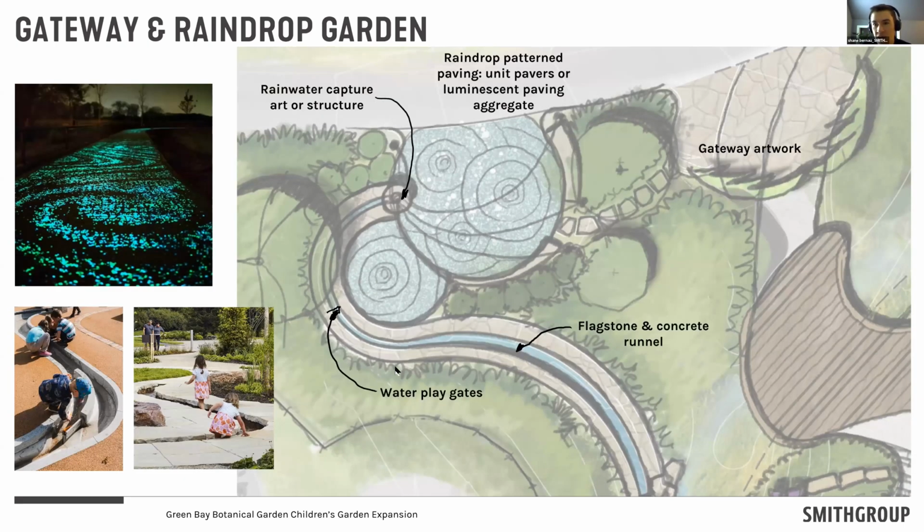A couple images of what I've just described are in that lower left-hand corner, where you can see a runnel type feature. Some of this one has stone along the edges. This one's more of a precast or shaped stone material. But how engaging and how fun. I know my kids would love to, I would love to play in this type of space as well.